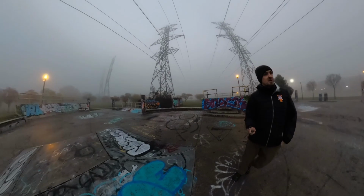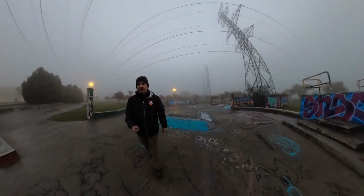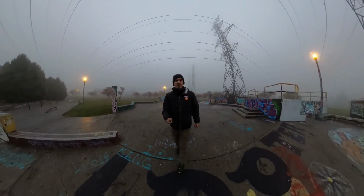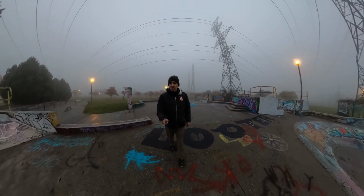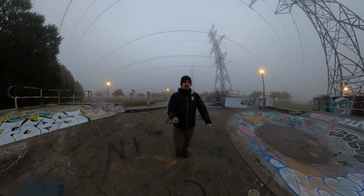So, got a nice big park here today next to the skate park itself. I'm going to go out there, take my dogs for a little walk while we wait for the sun to pop up. It's almost 8 o'clock in the morning and it's still pretty dark out. Well, that's November for you. All right, I'll see you in a few minutes back here at the park and I'll give you the tour.